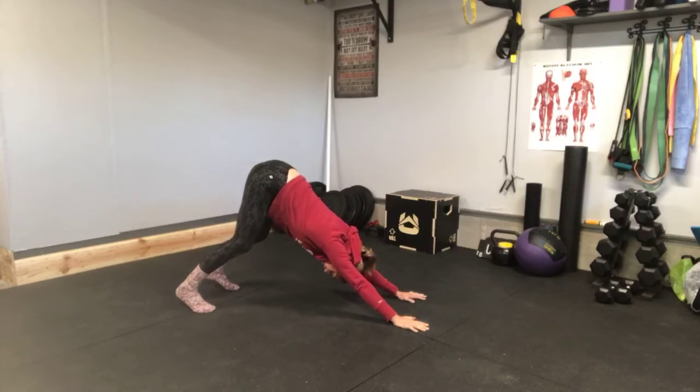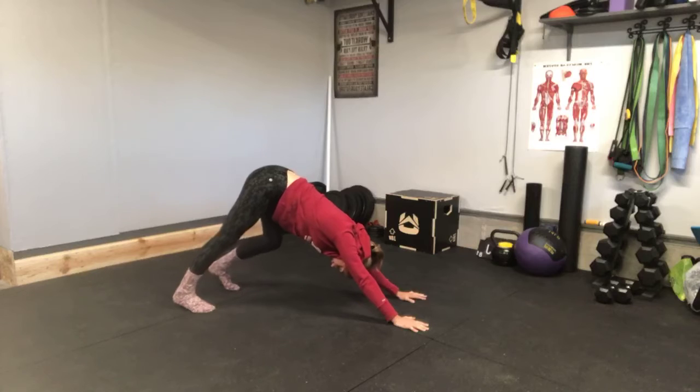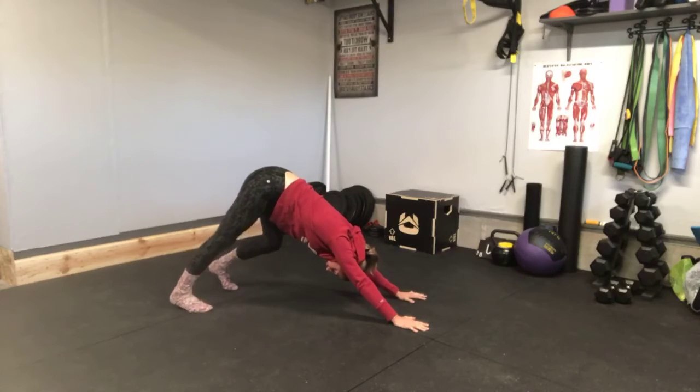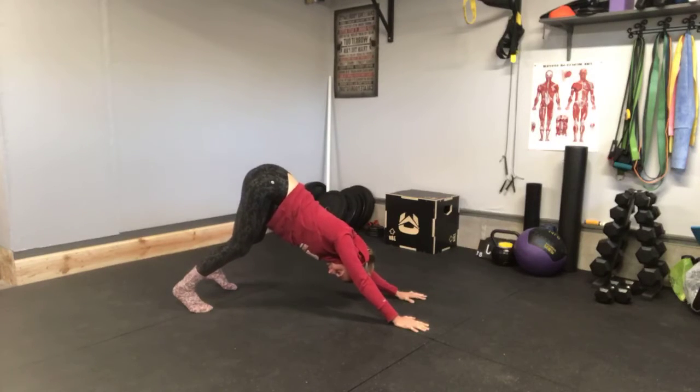Okay, from here, pushing back to downward dog. Pushing the floor away, driving the chest down towards the floor or towards your toes. You want to think of it that way. Okay. Pedaling out the heels, stretching the back of the leg, the calf, the ankles. I like to rock side to side.